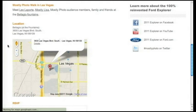How many did you have at the last one, Lisa? About 50, 60 people? Oh, we had 50, 60 people. It was great. There were so many people there, and lots of different levels. And I'm really looking forward to shooting some night photography in Vegas.